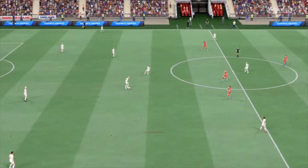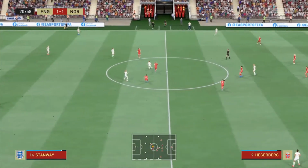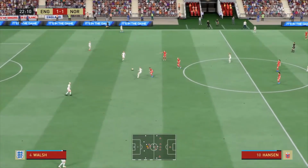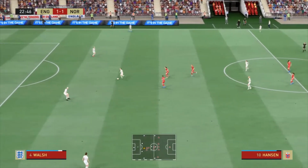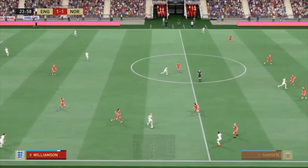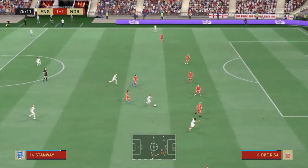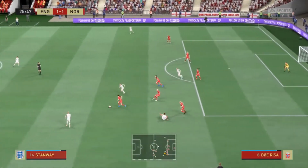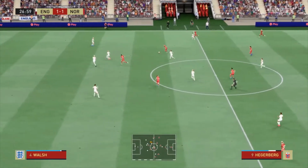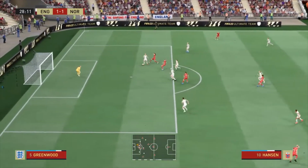So back underway, one goal apiece here. Leah Williamson. Walsh. Bronze. Nikita Paris. Stanway. Paris. Oh, that's the kind of player you want from your defender. Caro Graham Hansen. Magnificent defending.